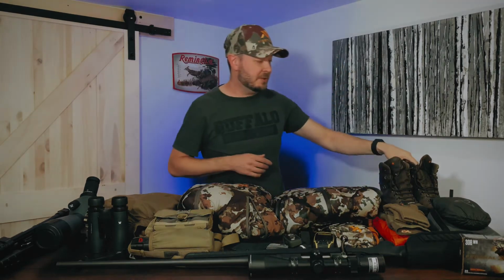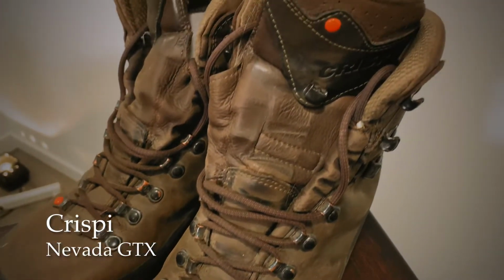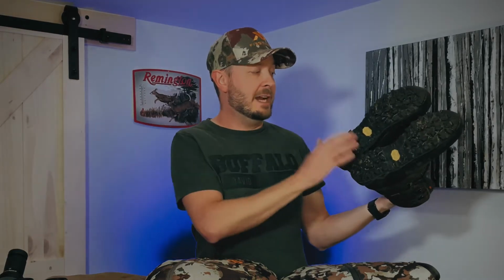The boots I use are the Crispi Nevada GTX. They're full leather with this rubber rim, and it's got the Vibram soles, so great grip. Love these boots, super comfortable, highly recommend them.